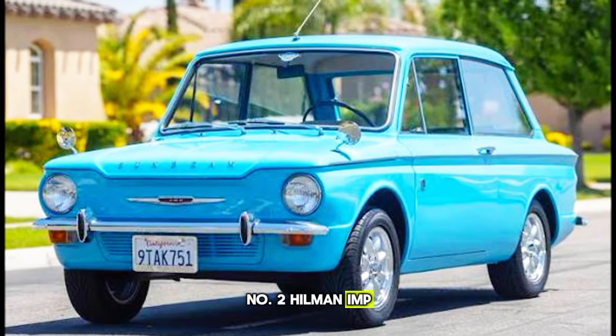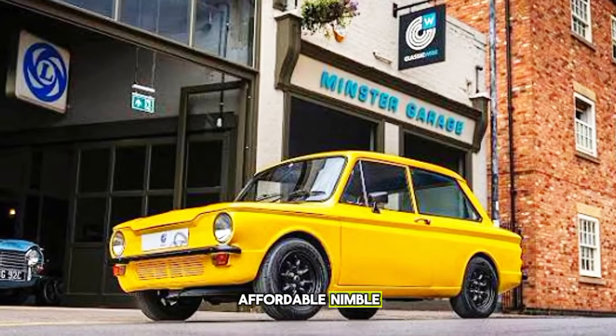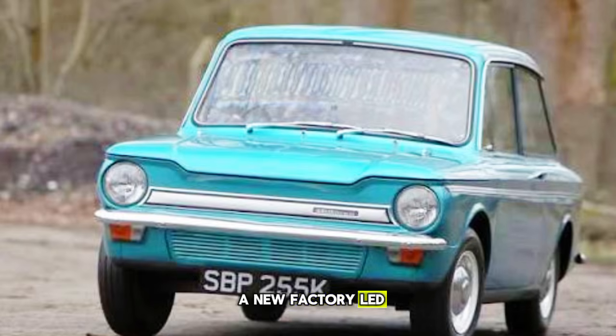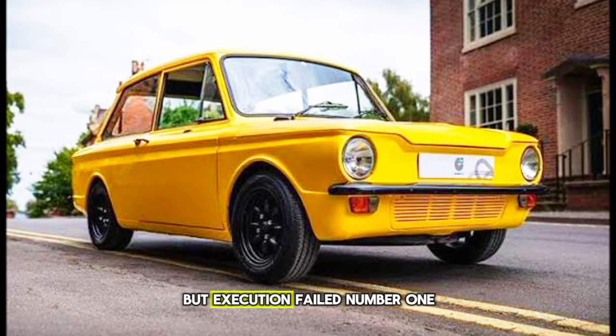Number 2, Hillman Imp. The Hillman Imp was Britain's answer to the Mini. Small, rear-engined, with an aluminium overhead cam engine. Affordable, nimble, clever design. Early excitement was real, but rushed production and a new factory led to overheating engines, unreliable cooling, and mechanical faults. Buyers were disappointed. The concept was brilliant, but execution failed.